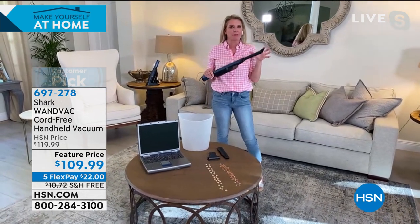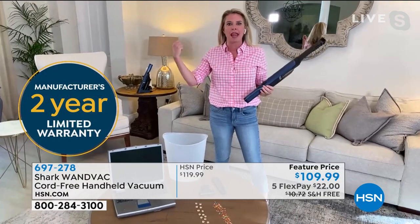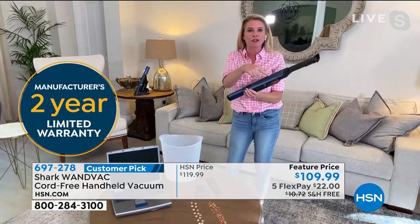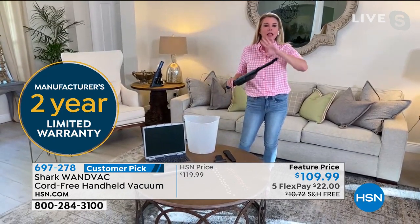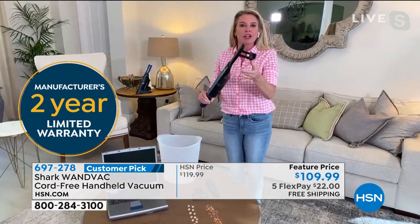Absolutely. So I want to talk about the places I really use this. First, the bathroom. Every time I blow dry my hair or use some type of straight iron, there's a pile of hair on the floor. I just grab my magic wand, clean it up that way. If I have blush or foundation or anything on the countertops, I clean it up that way. Kitchen, this is where it lives, all right? It's a game changer.